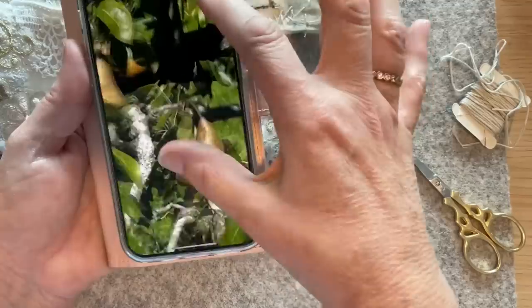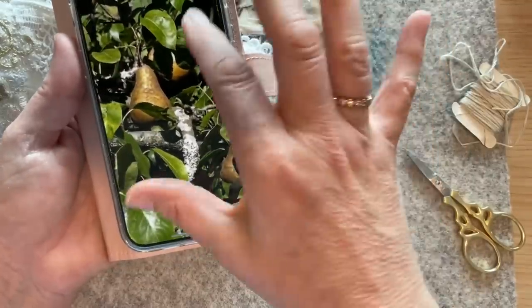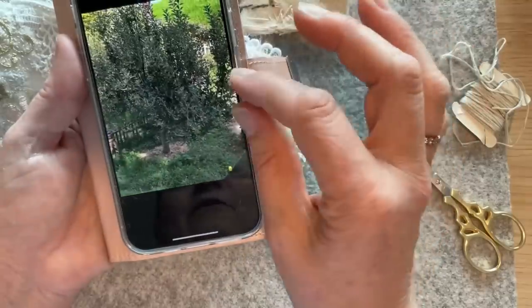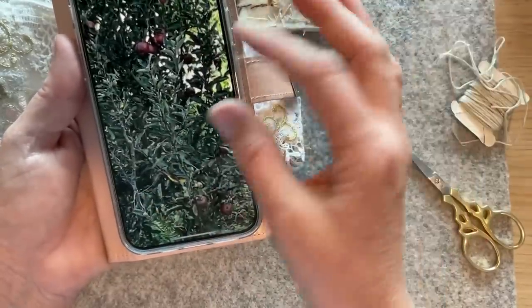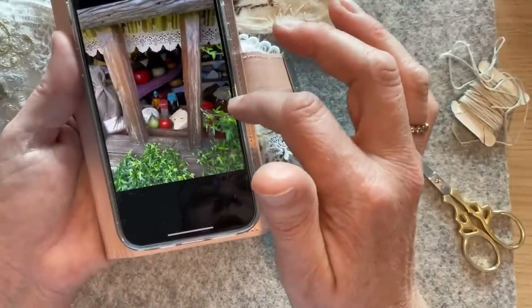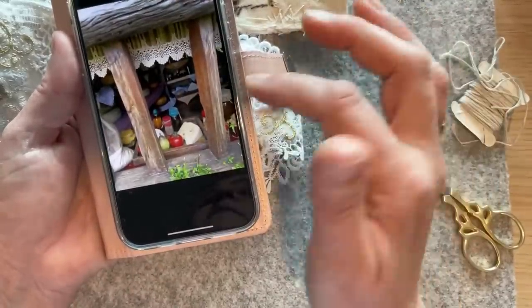So, yeah, we made our way back. Oh, there was a pear tree with pears hanging on it. I've never seen a pear tree in real life. Planted for the movie. This was an apple tree. Oh, I tell you, it was beautiful. You could look in windows. That's the cheese maker.